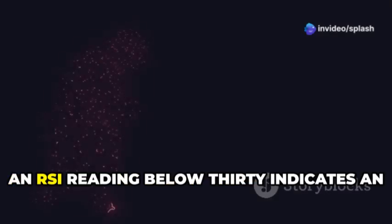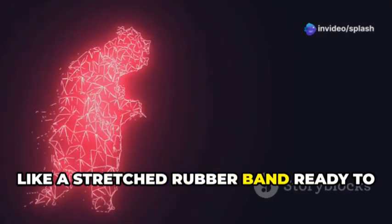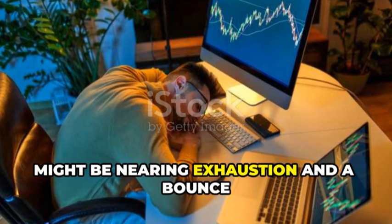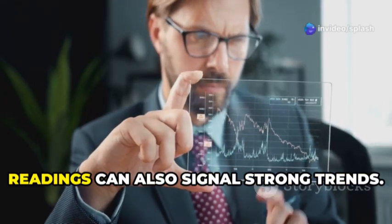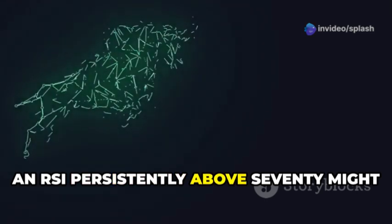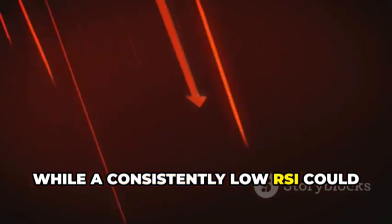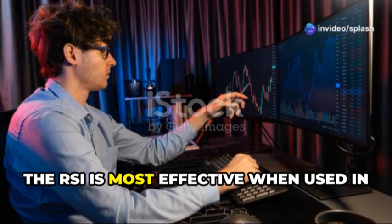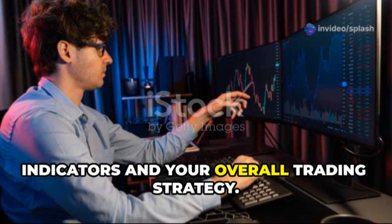This could indicate a potential price correction or pullback as bullish momentum wanes. On the flip side, an RSI reading below 30 indicates an oversold market, like a stretched rubber band ready to snap back. This suggests that the selling pressure might be nearing exhaustion and a bounce could be around the corner. But here's the kicker: extreme RSI readings can also signal strong trends. For instance, an RSI persistently above 70 might indicate a powerful uptrend, while a consistently low RSI could reflect a prolonged downtrend. Remember, the RSI is most effective when used in conjunction with other technical indicators and your overall trading strategy.